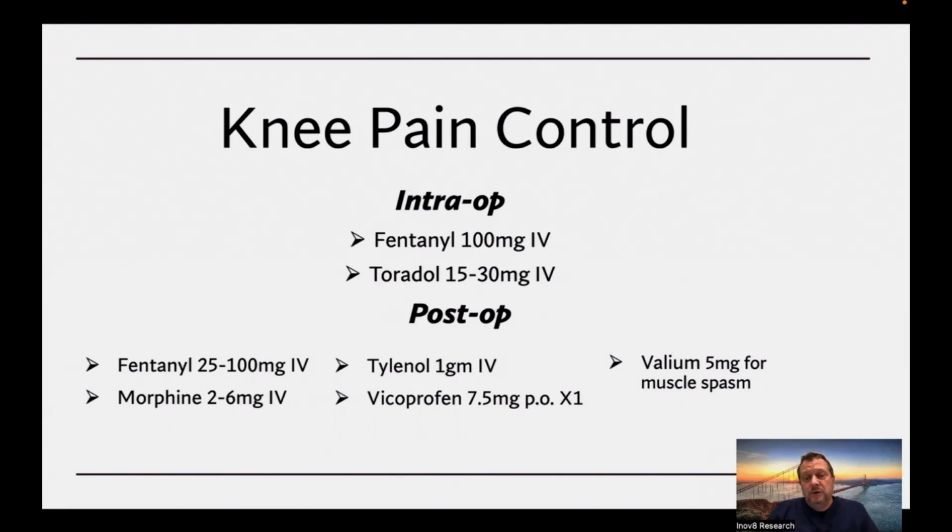Typically, someone who's ready for discharge, by then it'll be 6 hours and they'll get their second gram of IV Tylenol, and we'll give them a Vicaprofen for the road about 50% of the time. We try to get the second gram of Tylenol in everybody, but we don't always get it in people. Sometimes people meet discharge criteria before their time limit for the Tylenol was up, and then they just don't get it. The Valium, 5 milligrams for muscle spasm.